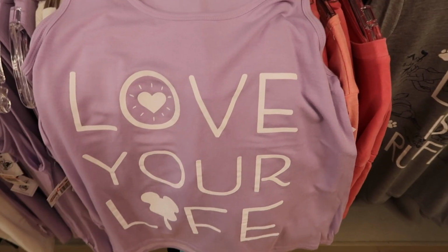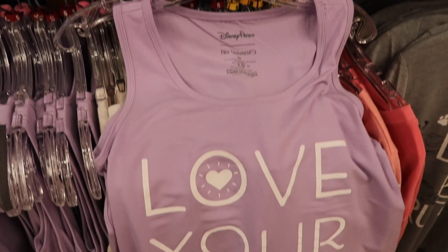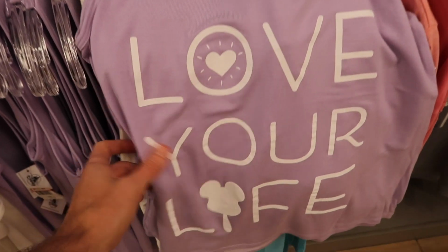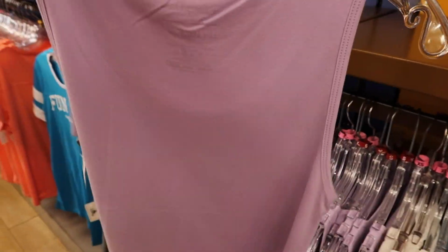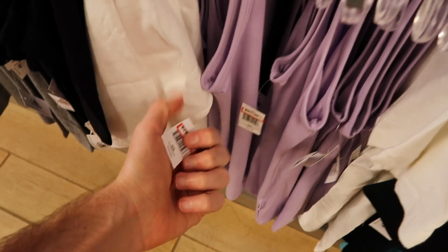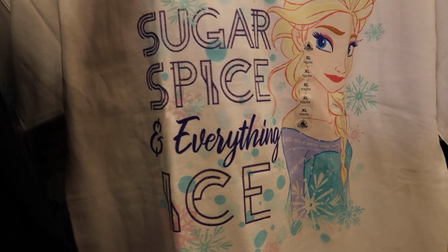They do have this shirt over here too. I think this is new. I haven't seen this in the past. It's the Her Universe tank top here. It looks like they mostly have extra smalls and smalls, and it's Love Your Life. And you see it's got the little Mickey ice cream too, which is kind of cool. And let's see the price of this right here, if I didn't already say it. It's $24.99, originally $34.99.